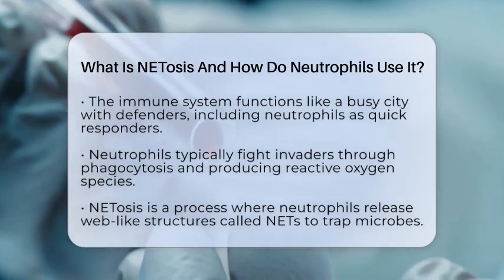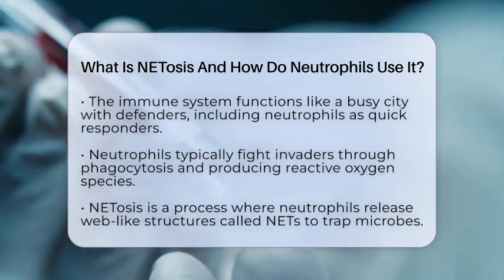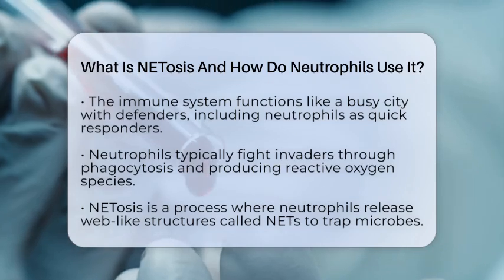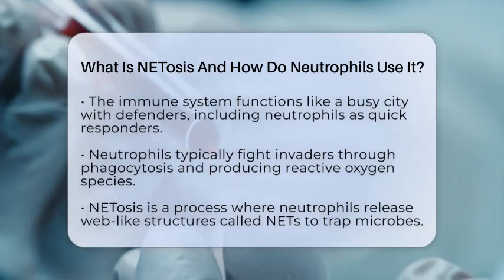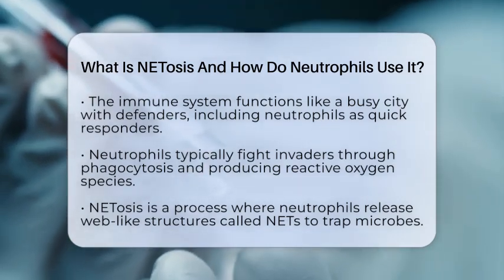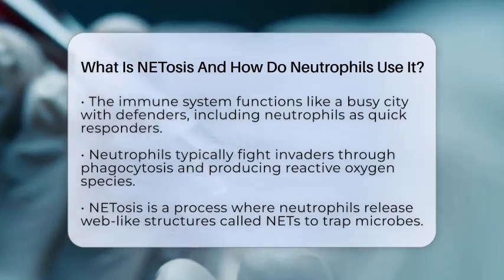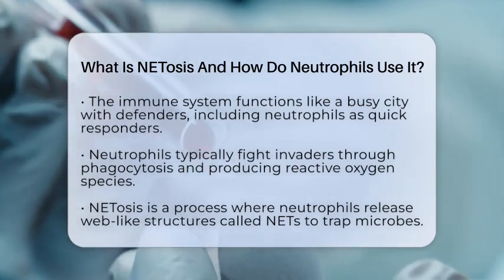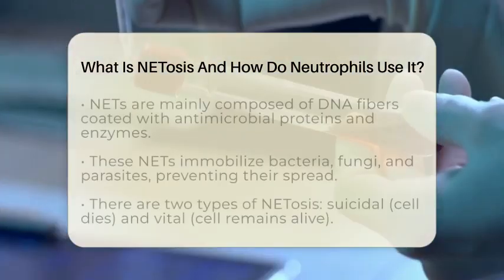Let's find out. Neutrophils are a type of immune cell that patrol your body looking for bacteria, fungi, and parasites. They usually fight by swallowing these invaders in a process called phagocytosis. They also produce chemicals called reactive oxygen species that kill microbes. But sometimes, neutrophils need a different trick. That's where NETosis comes in.